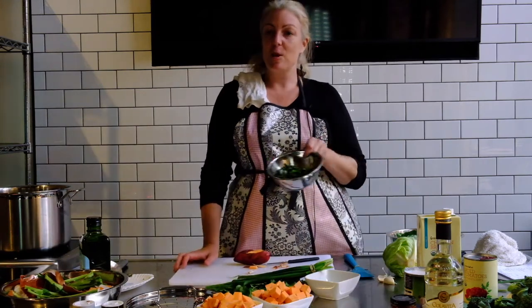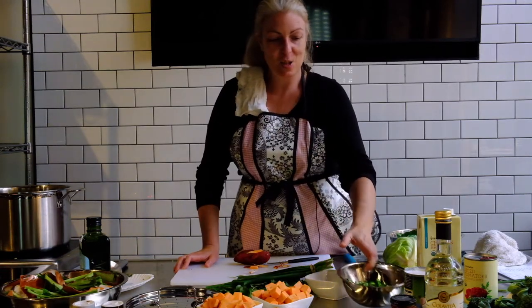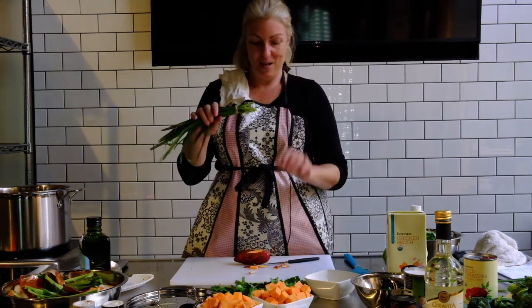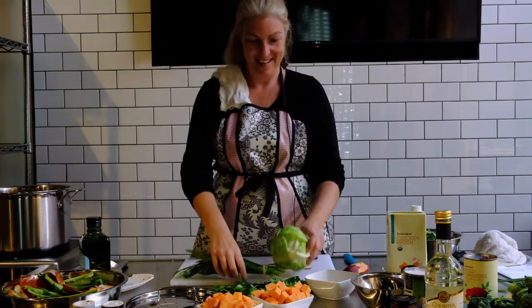I'm adding a little of the leftover broccoli from my frittata. I didn't need it all. So I had that leftover and we're gonna use that today in our soup. And then we are gonna have some garlic chives. So we're gonna chop those up, add those, and some cabbage. So that's what I had around. So that's what we're putting in our soup today.